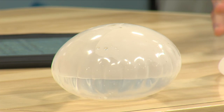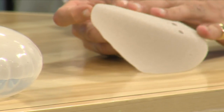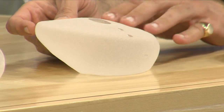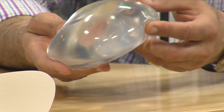So I brought in some implants as you had asked. This is a saline implant. As you can see, there's water in it, and that's one of the types of implants. You had asked about textured implants, and this is a textured implant. If you take a look, the shape and the overlying surface is different. You can see it's spackled.